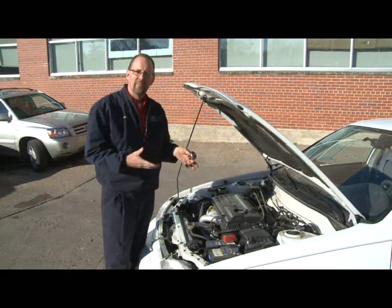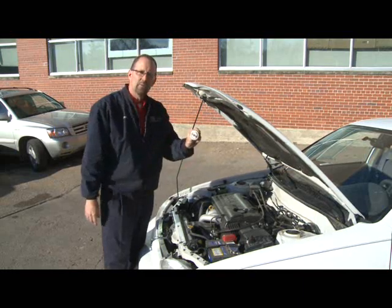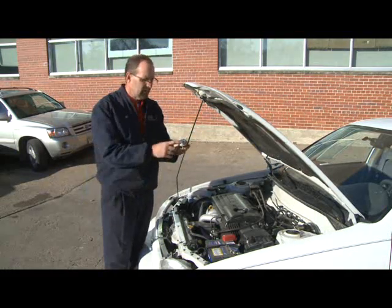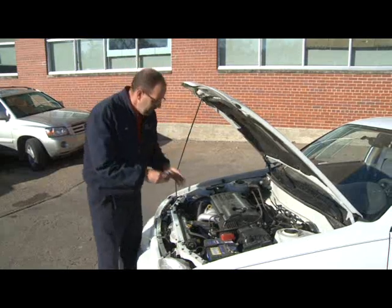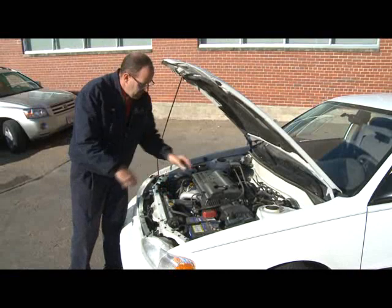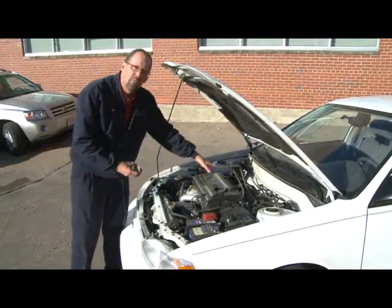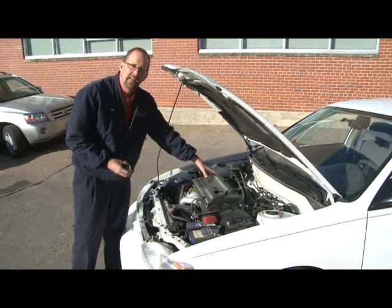So what if the engine's full of antifreeze and it's still not warming up? Well, in that case, it's usually what's called a thermostat. And a thermostat is really a valve. And that valve is between the engine and the radiator. And when the engine's cold, the valve is closed. And that allows the engine to get warmed up and the antifreeze to stay inside the engine.